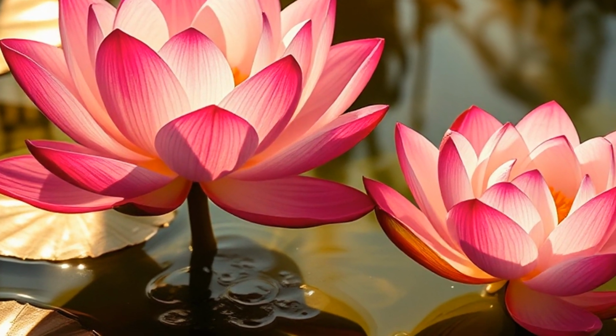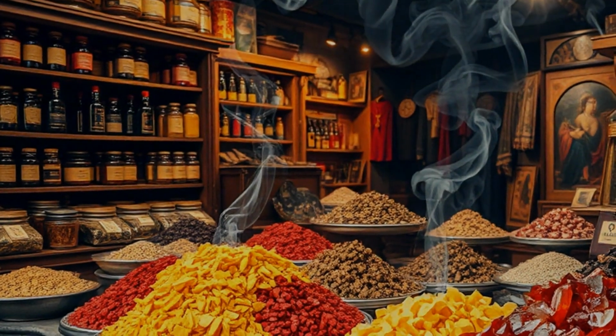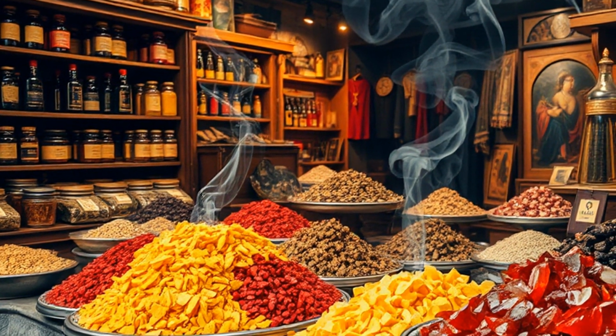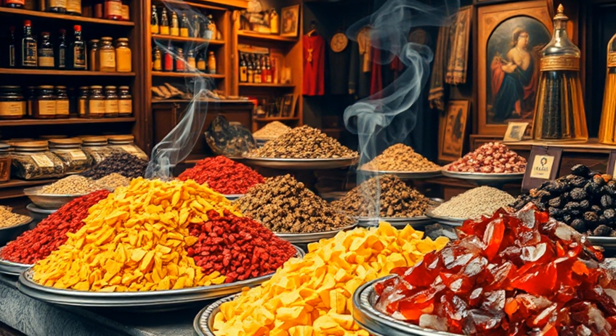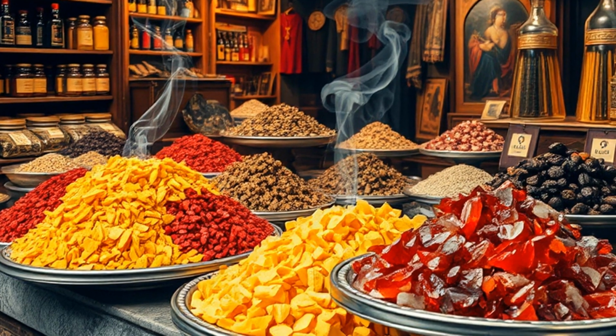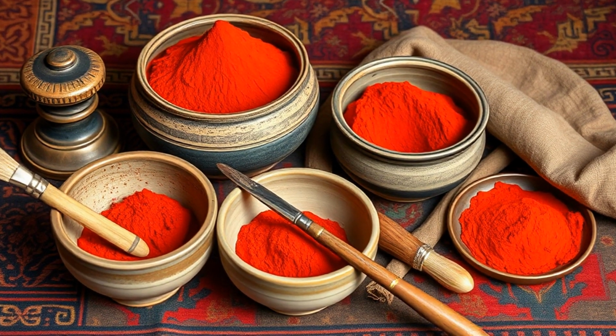Red ochre from North Africa was crushed into powder for lip stain, while lead powder was used to whiten skin, though we now know how dangerous that was. Frankincense and myrrh weren't just for religious ceremonies. They were key ingredients in perfumes and skin treatments.